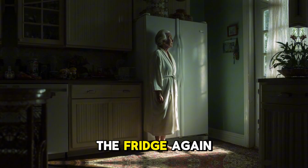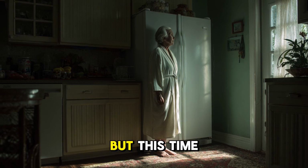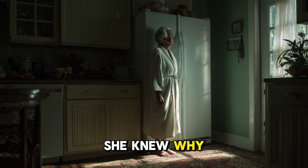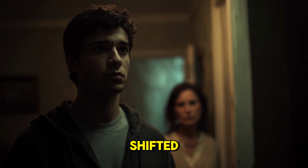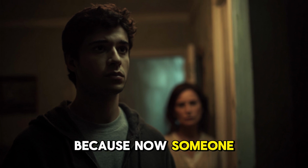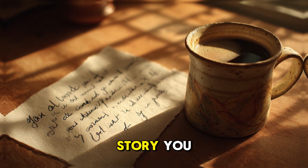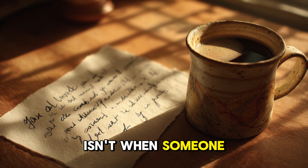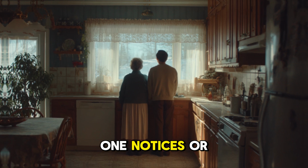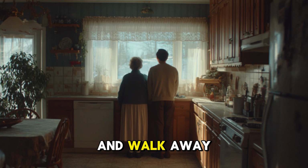She stood by the fridge again this morning. Same robe, same slippers, but this time she knew why. The moment looked identical, but something had shifted. Because now someone was paying attention. Her son. Her story. You. The real tragedy isn't when someone forgets their coffee. It's when no one notices. Or worse, when we assume it's just age and walk away.